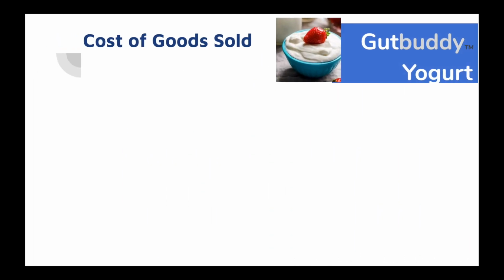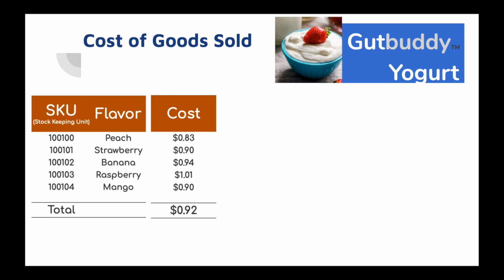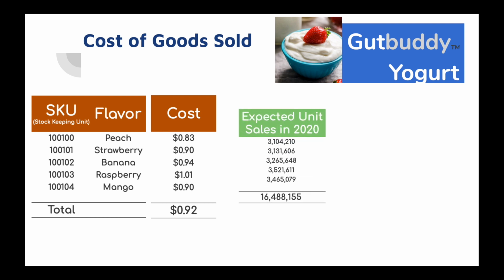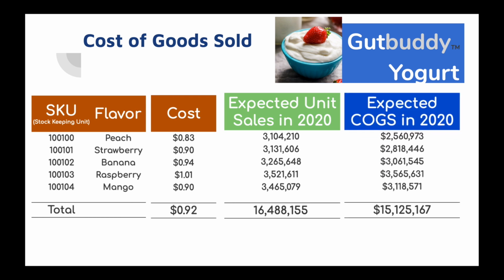All right, now let's come up with the cost of goods sold, and this should be easier because now you have the volume that you expect in the coming year, and all you have to do is layer in the cost, which basically is something you know from historical numbers. You know that each of these SKUs will cost you this amount per SKU, and then when you layer in the expected unit sales in 2020, which we just came up with in the last few minutes, you can then multiply those and get the expected COGS, or cost of goods sold, in 2020, in the coming year.